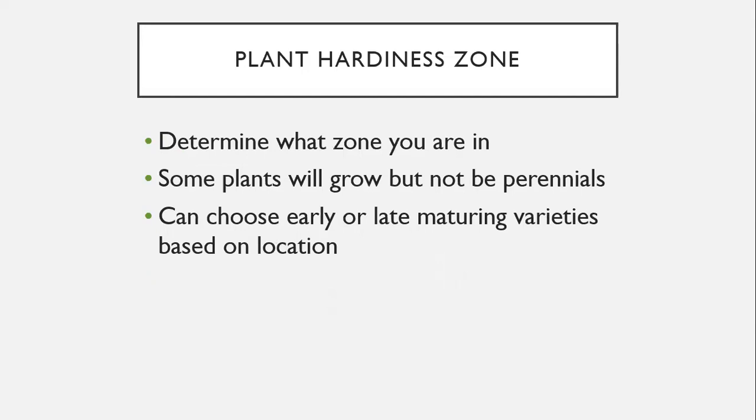So another thing to think about is your plant hardiness zones. And I'll have a good graphic here in just a second that will help me talk about this and explain a little bit. But determining what zone you're in will also allow you to select crops that are right for your area. And usually whenever you are looking at plants in a seed catalog or at the store and you're reading the back of seed packets, there's generally a good picture that shows you your hardiness zones and then tells you what hardiness zone the crop is in. And so that will help you make your determinations about what you can grow in your area.